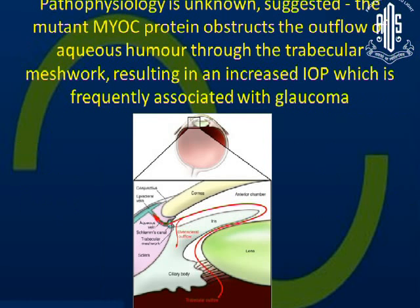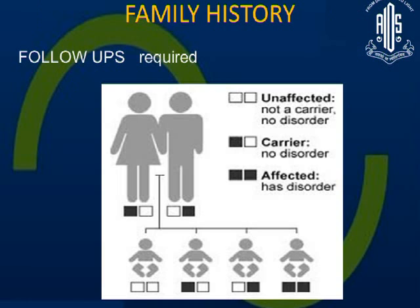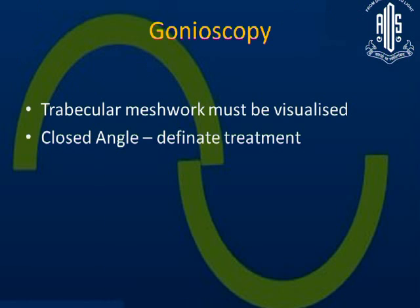Next again is the genetic part of it. The pathophysiology is unknown, but it is suggested that MYOC protein obstructs the outflow of aqueous humor through the trabecular meshwork, resulting in increased IOP, which is frequently associated with glaucoma. So if there is a positive family history with a pressure of 24 millimeters of mercury, I would definitely follow up that patient.